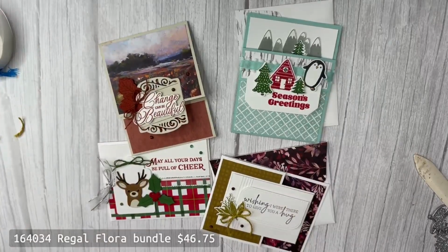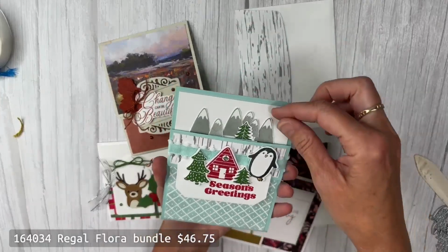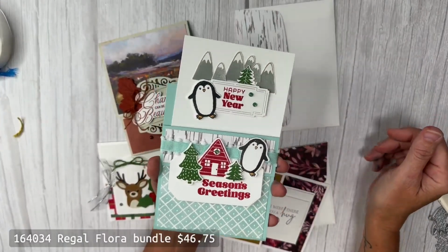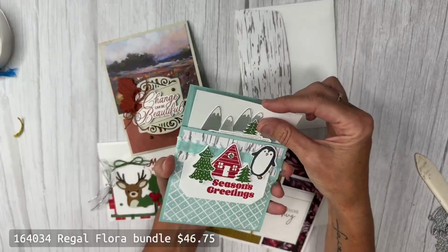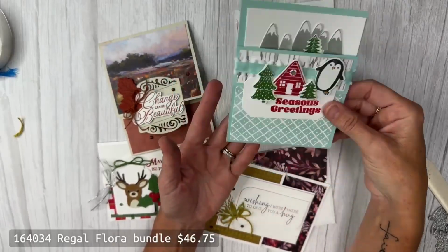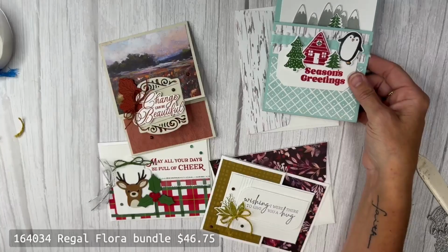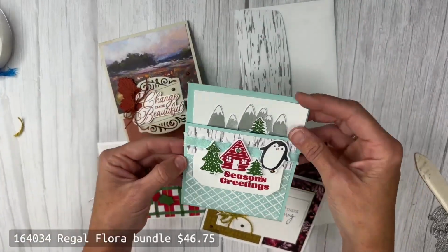Anybody's favorite? Favorite is the Seasons of the Greetings one. Oh, this one. Oh yeah, because look, this one, remember what I did? How cute was that? That was Lisa's favorite too. Kim's favorite was today. Oh goodness, I love it. Katie doesn't want to pick either, but if you had to, pick this one.